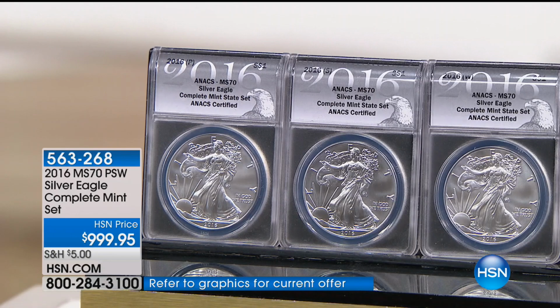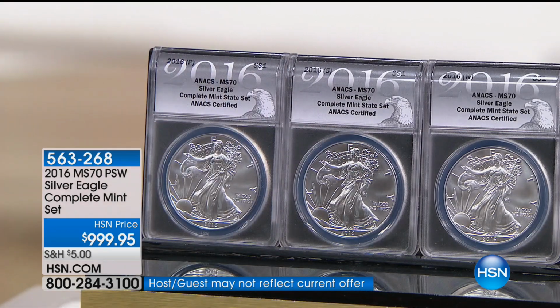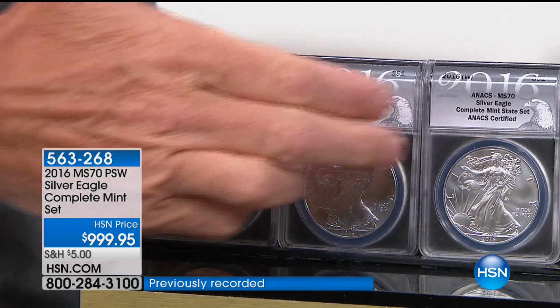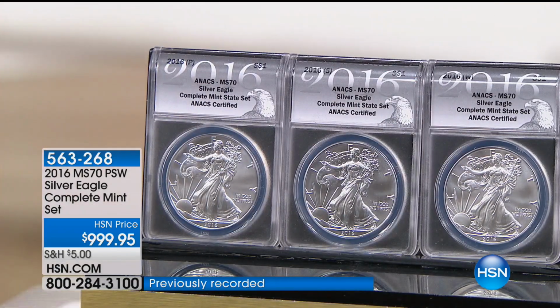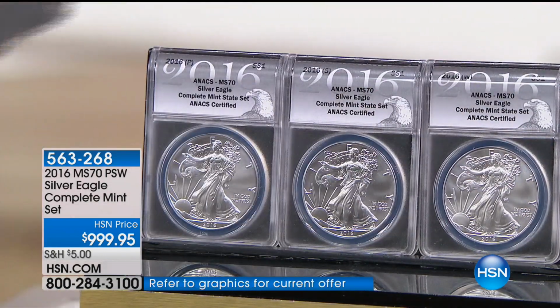So it is the very first time, because in 2015, they didn't make a San Francisco coin. Right. 2011, 12, 13, 14, they didn't make Philadelphia coins. It is the very first time in American history that the United States government made Mint State Eagles at 3 separate mints, at 3 different mints, and you get all of them. And here's the big deal, the Mint State 70.